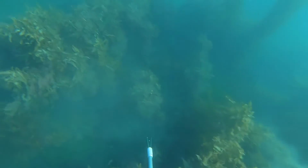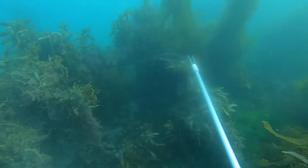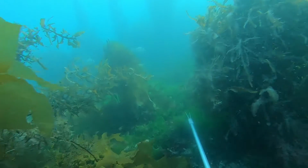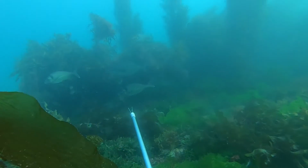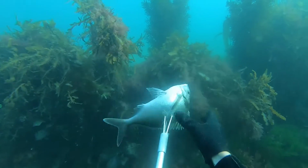Tried a bit of a different tactic this time and stayed behind the weed. So I just dropped around here, staying real camouflaged and seeing if I could get a bit closer to them without them seeing me. Popped out and saw these couple straight away and nailed one. Right in the spine, beautiful shot. That fish was not going anywhere.